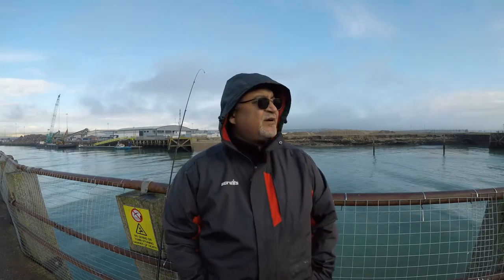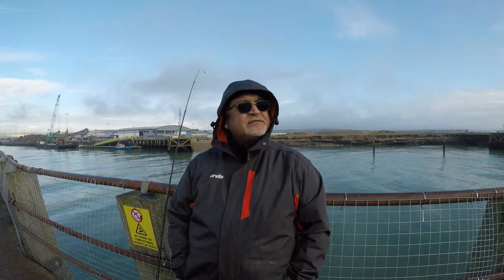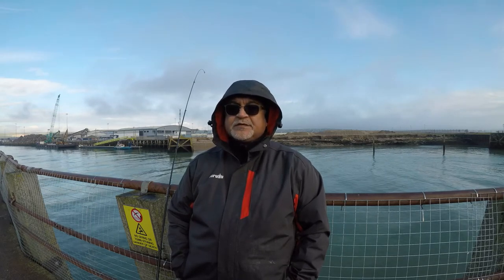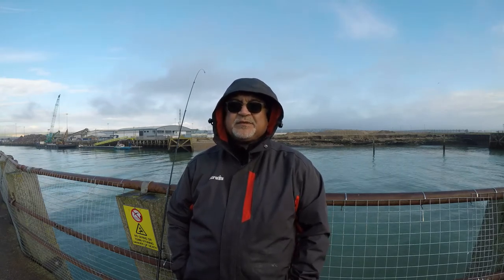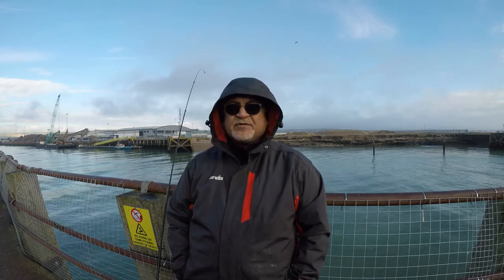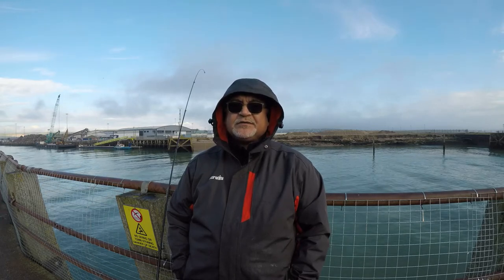Fishing Newhaven harbour entrance. It's actually a beautiful day. Misty, foggy at times. I checked with the other guys that have been fishing here. When I arrived, a whole bunch of people packed up and left. Asked them if they caught anything. They said not a bite today at all. Doesn't look like there's any whiting around, etc.